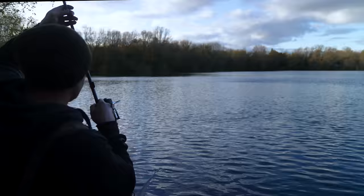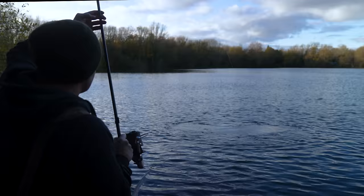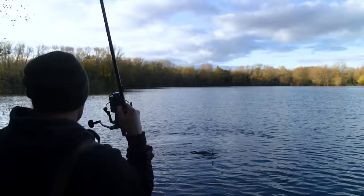It's the trouble, it's really easy to start rushing it at this point, and that's when you can end up popping the hook out or something. So just take it nice and easy, let the fish do what it wants to do and tire itself out. Last thing I want to do now is lose it. In she goes. Oh, that'll do very nice. He's a lovely one, he is.